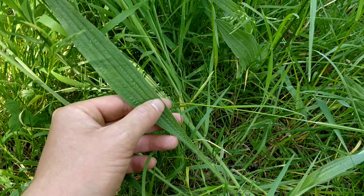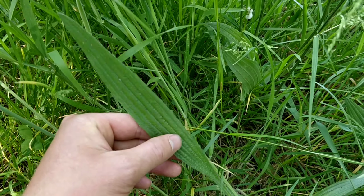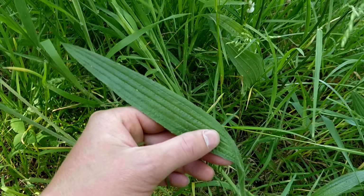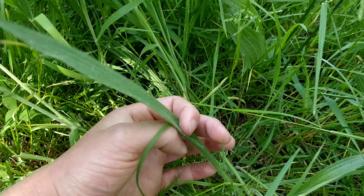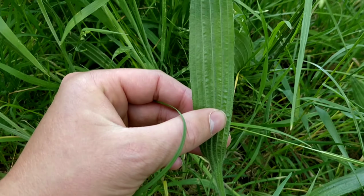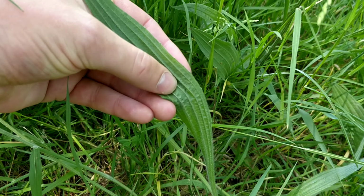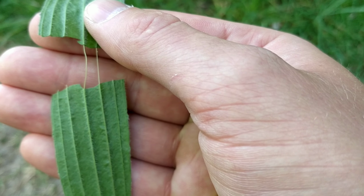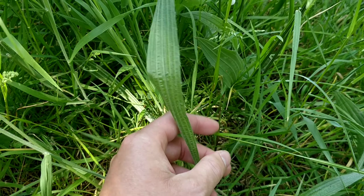The leaves are lanceolate, or long and narrow. They have strong veins running the length of the leaf. If you turn the leaf over, you can see them more clearly. And if you break a leaf in half gently, often those veins will stay intact because they're very strong, and it's a good way to identify the leaf.